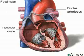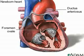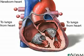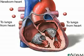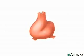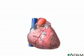Within 30 minutes after the baby's first breath, the ductus arteriosus will completely close, and the flap of the foramen ovale will shut off like a valve. This happens because of an increase in pressure on the left side of the heart and a decrease on the right side. These changes in the heart anatomy cause the blood to flow to the lungs, which will take over their lifelong job of supplying oxygen to the body. It's incredible to think that this complex organ started off as a couple of tubes only 2.5 weeks ago.